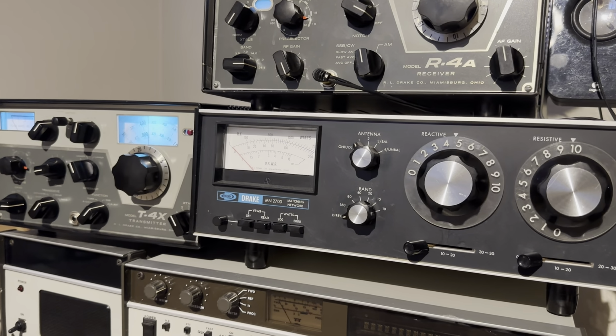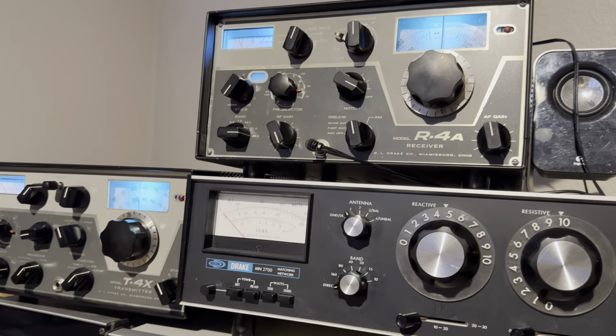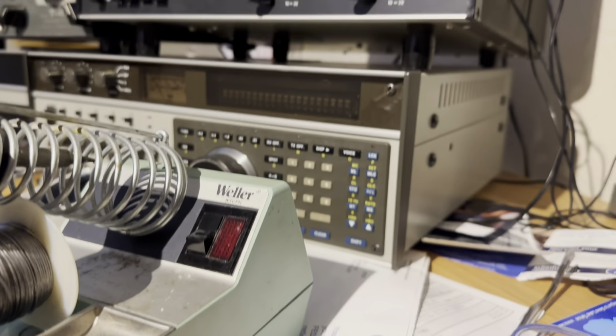Let's see, what else? I'm fighting with my iCom 706, trying to get that thing set up so I can operate FT8 out in the field.